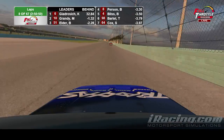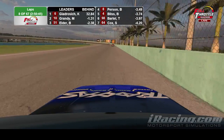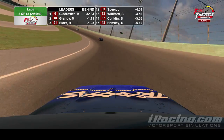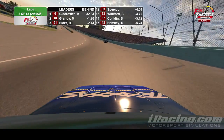And another thing we're going to watch too is, doing a little practice myself last night, these trucks on a little bit longer run can start getting a little squirrely off the corner. They get a little loose. You got a lot of wheel in it, you could end up turning this around. We'll watch for that as well.